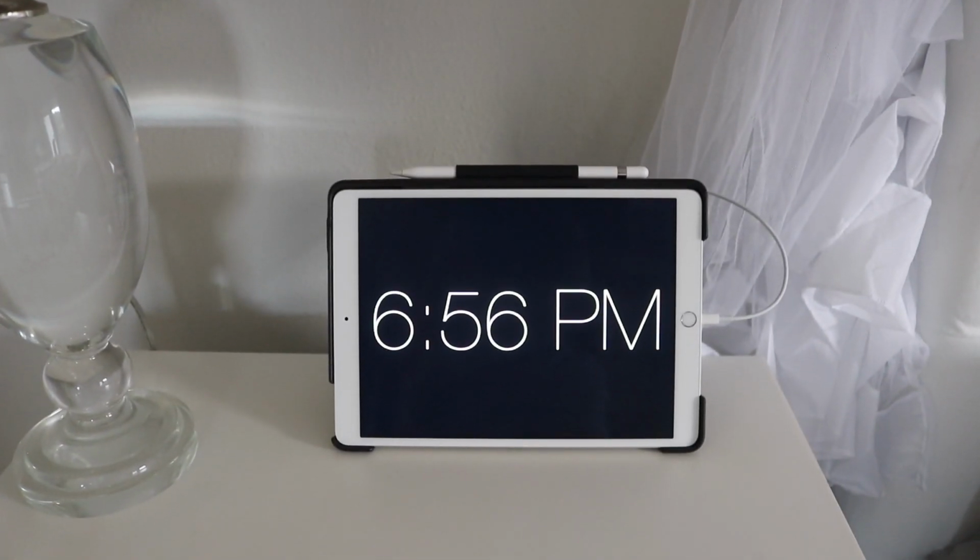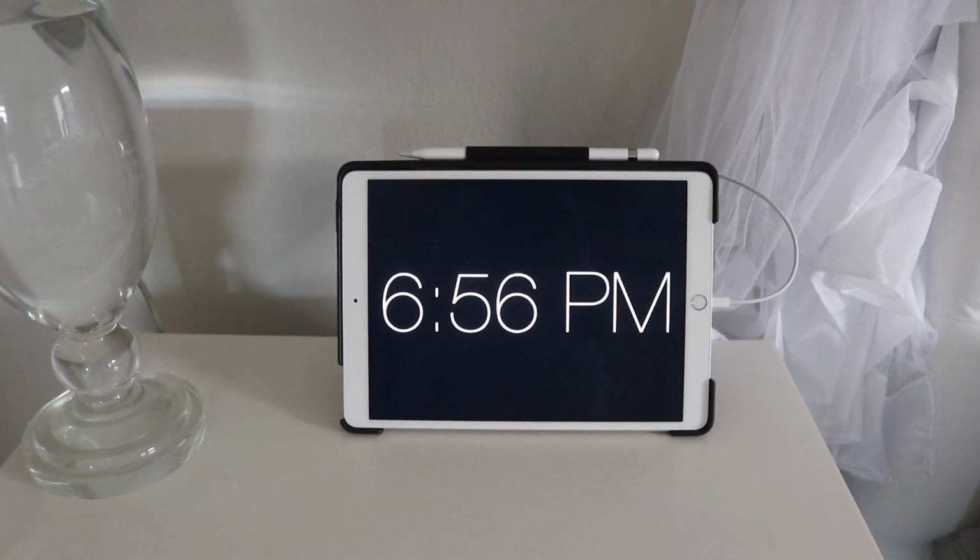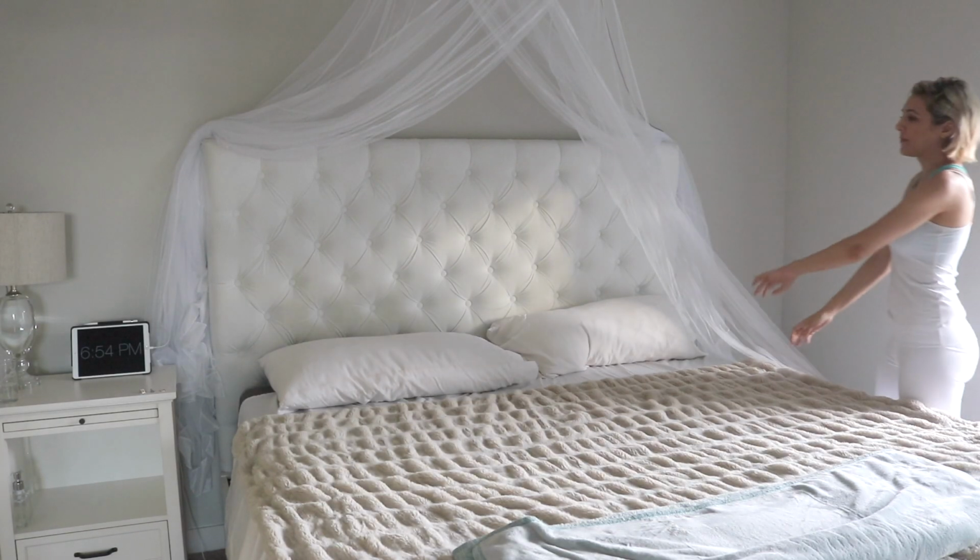Today we're going to be talking about my morning routine. When I wake up early in the morning, the first thing I do is try to wake up at the same time every day. I feel like that makes the biggest difference. Exercising every day and waking up at a similar time makes the biggest difference.